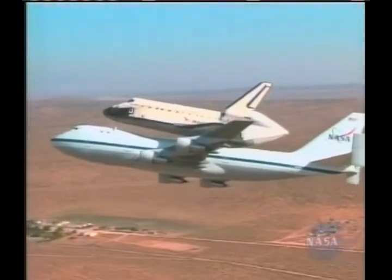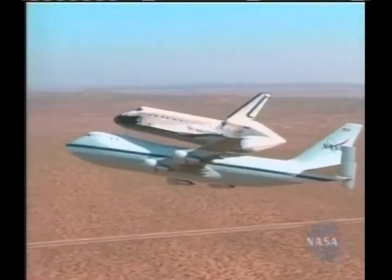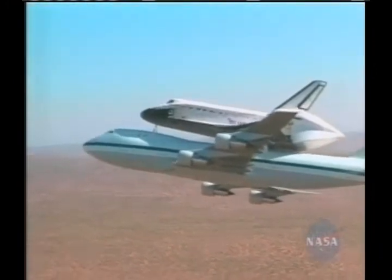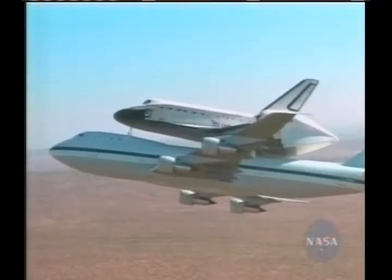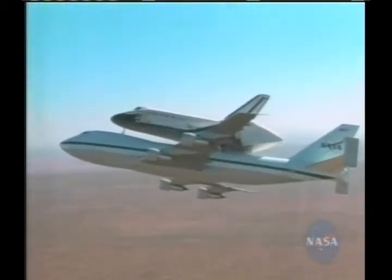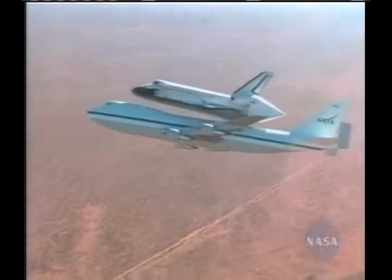The operational altitude for a ferry flight with a shuttle on its back is 15,000 feet. The 747 actually is led by about 100 miles out in front by a KC-135 aircraft, which basically flies weather reconnaissance for the 747 crew to provide near continuous commentary back to the 747 crew on any weather conditions that it could encounter on its route. The KC-135 is known as a pathfinder for exactly that. It basically checks the path which the 747 with Discovery on its back would follow.